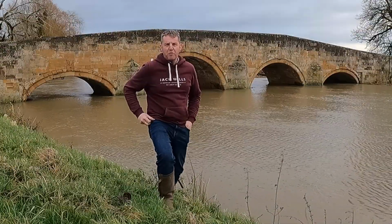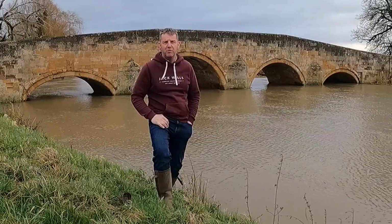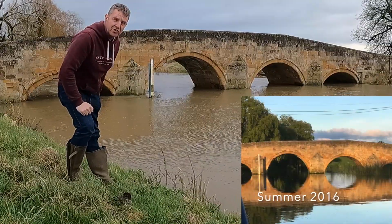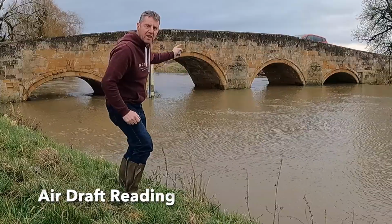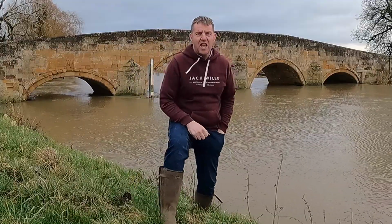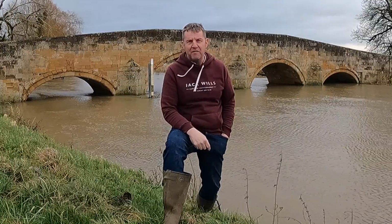And here we are at Fotheringhay Road Bridge in Fotheringhay Village, just a bit lower down the river than Oundle. As you can see behind me, that arch in the middle of the shot is actually the navigable arch. The level sensor, just to the side of the archway, reads 1.6 metres, I believe. Now I know my boat's 1.85 on a good day, so you ain't getting through there today.